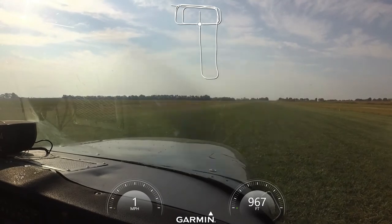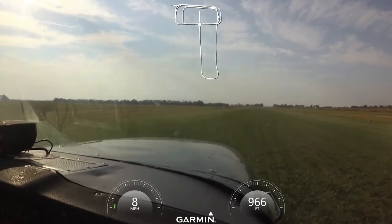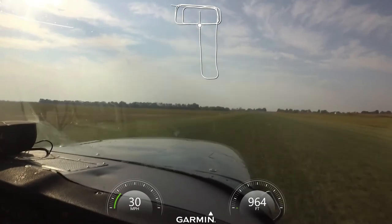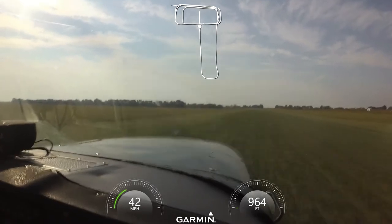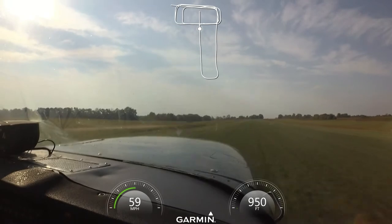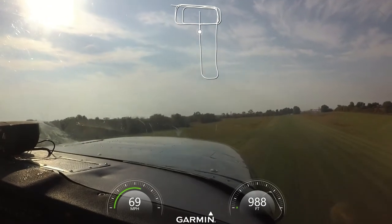Gardner traffic, Cessna 972, November Charlie, departing runway 17, Gardner traffic. I'm not getting full power. Perfect. So you want to get your nose down, stay in ground effect, and then climb out. Right.